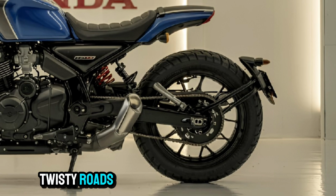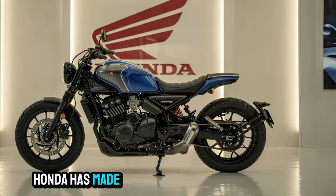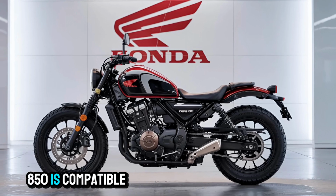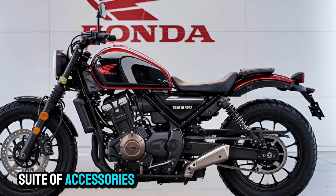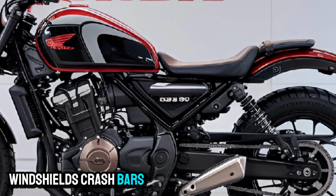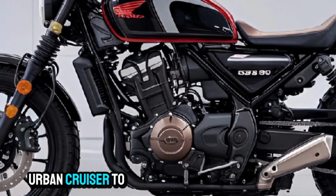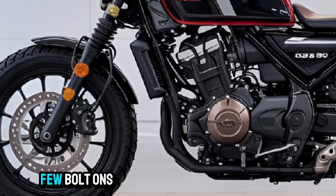helpful on twisty roads. For those who like customizing their ride, Honda has made sure the Rebel 850 is compatible with a full suite of accessories: saddlebags, windshields, crash bars, lighting kits, and more. You can take it from bare-bones urban cruiser to weekend touring machine with just a few bolt-ons.